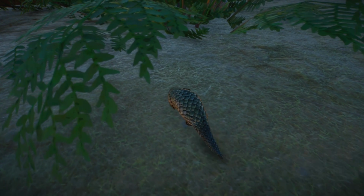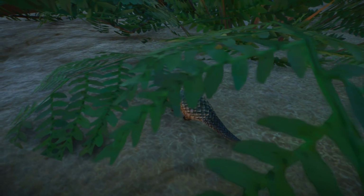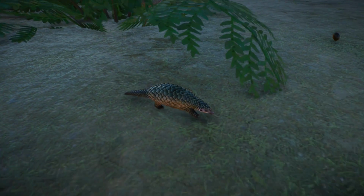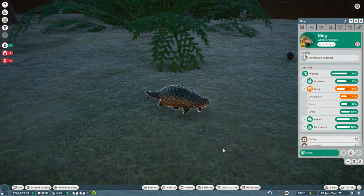And after about 4 weeks, the baby will come out of the burrow with its mom and will ride on the back of her back and hold on to the back of her back and be wandering along. Oh my gosh, with mom until about 2 years old.